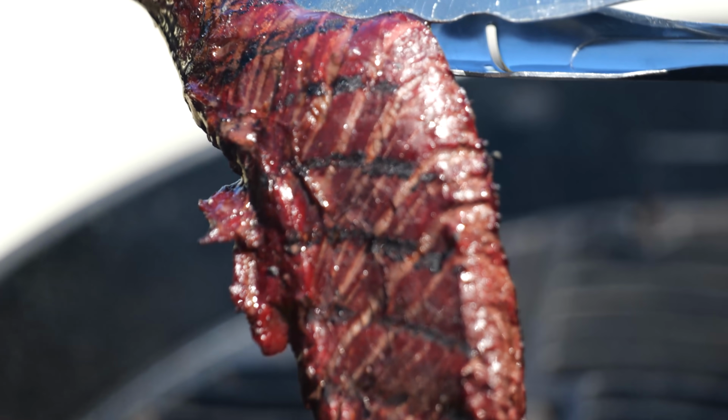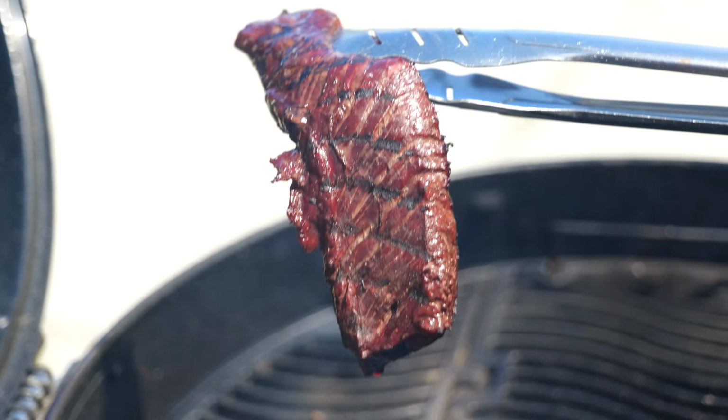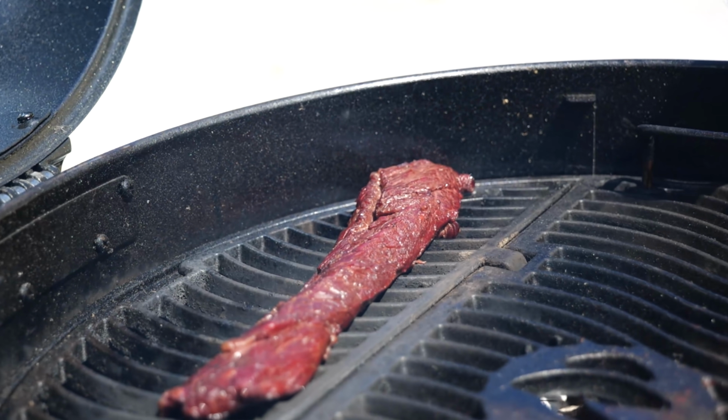Look at that, super juicy, super tender, beautiful sear mark. Absolutely gorgeous. Now let's grill the rest of these steaks.